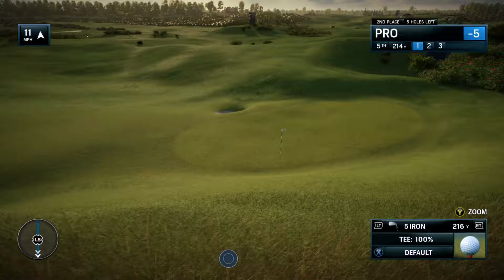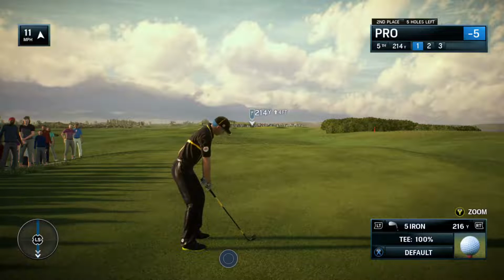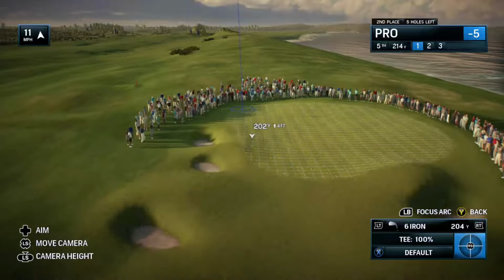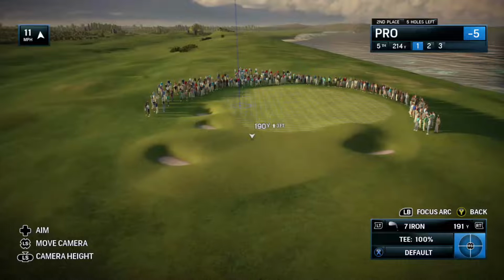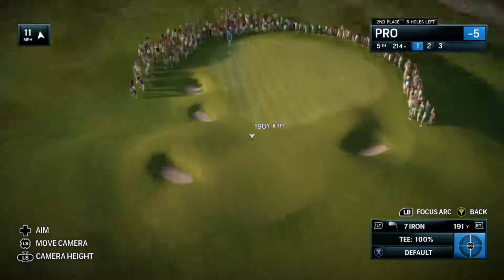Now to the par 3 fifth. Frank, what are you trying to do here? Really, anything on this green is going to give you a birdie putt. So allow for the bounce and roll. Just avoid those three bunkers on the left and that short one right.